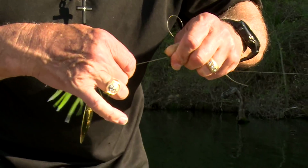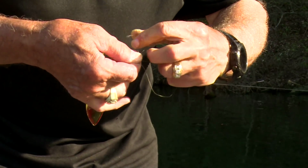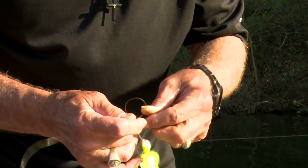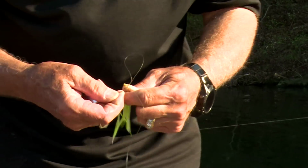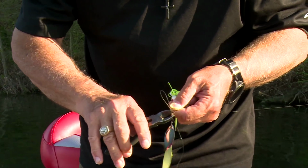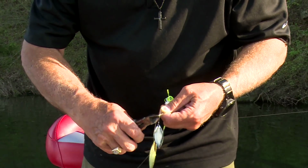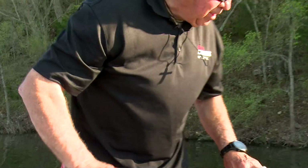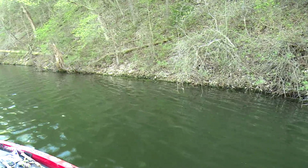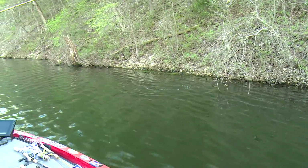Wet it down to keep it from burning when you cinch it. Cinch it down. Pull that knot right there to pretty it up a little bit. You got a real nice, pretty 100% Jimmy Houston knot. Take your cutters. Trim that baby off. Okay. Don't even turn the reel handle before they bite.